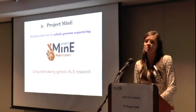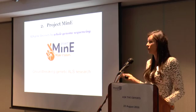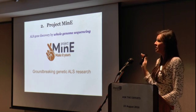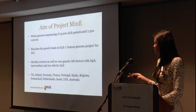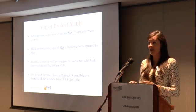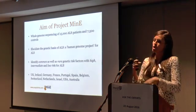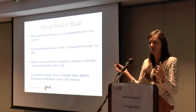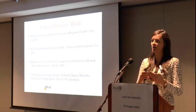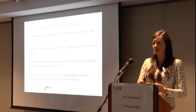So now onto Project MinE. This is where we're using sporadic motor neuron disease cases, so the majority of all cases. And this is a really, really exciting new venture by MND geneticists around the world. The aim of this is to perform whole genome sequencing of 15,000 sporadic ALS patients and 7,500 controls. So we want to use this massive number of patients to actually look at genetic variants that are contributing to a high risk for motor neuron disease, or an intermediate risk, or a low risk.